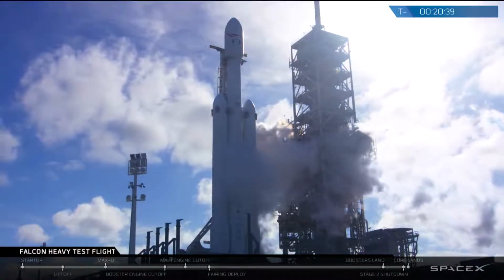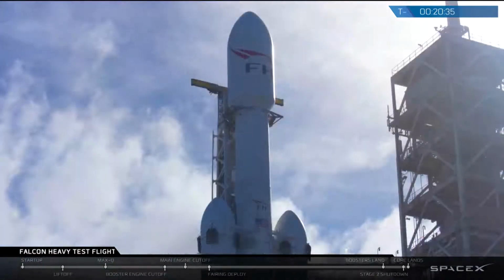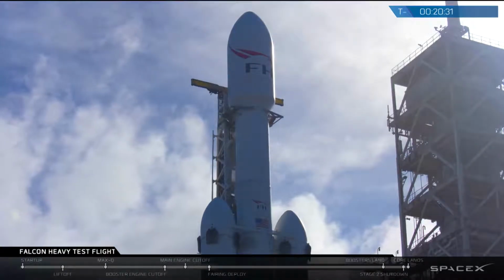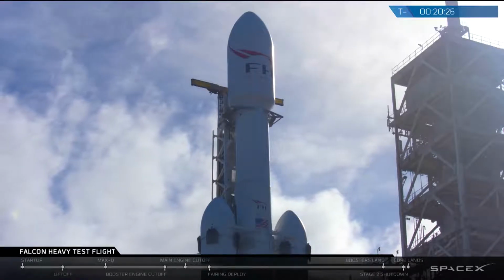And because it is a test flight, there is no satellite customer on board the vehicle today, but the fairing is not empty. We do have some very interesting payloads going up on this flight that we'll talk about later on in the webcast. We'll also walk you through the mission profile because this ain't your typical Falcon launch.